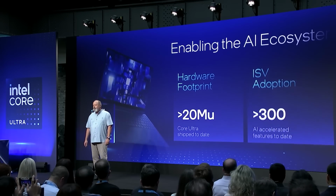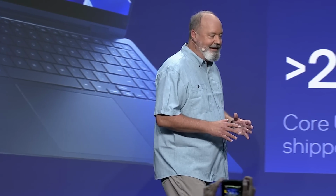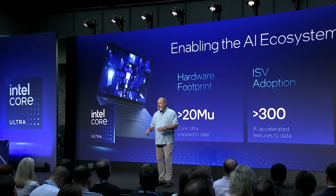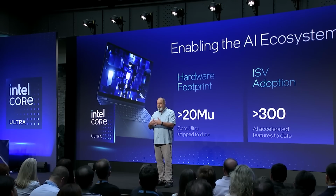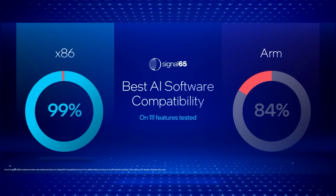In just 9 months, we shipped nearly 20 million AI PCs. AI is accelerated not only in devices, but through features and experiences and models through our AI Accelerator program, enabling more than 300 AI features and experiences through this program. Intel architecture plus optimized software equals compatibility. And this is a really tough assignment in an open ecosystem, especially with these new class of accelerators. Third-party testing has proven that Meteor Lake is flawless in compatibility across 110 AI applications.